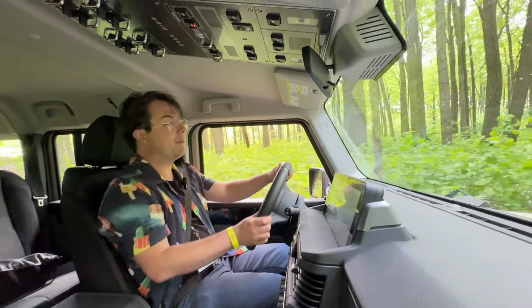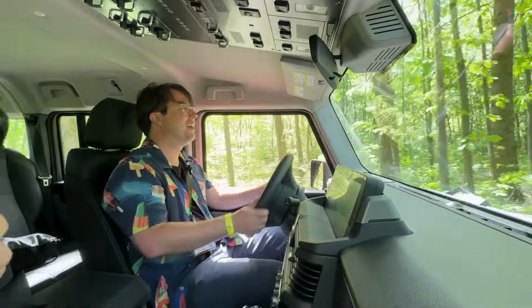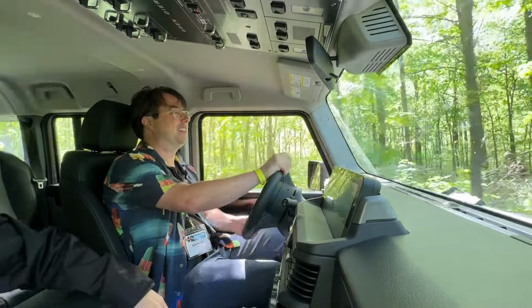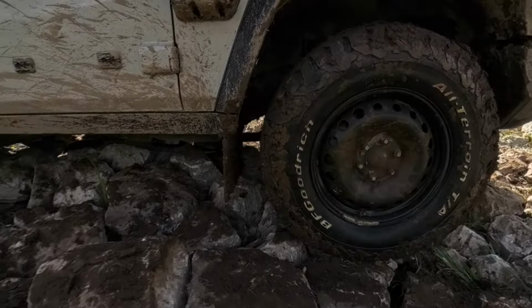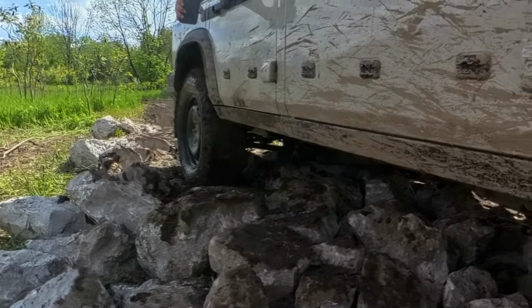This recirculating ball steering does have a lot of turns lock to lock. And just keep winding the steering wheel thinking, okay, it's straight now. Wait, no. Okay, wait, it's straight now. No. So on the road, it feels pretty imprecise. But here on a trail where you want to be able to make small adjustments, it actually helps. It comes into its own.